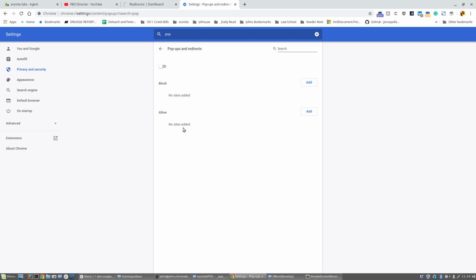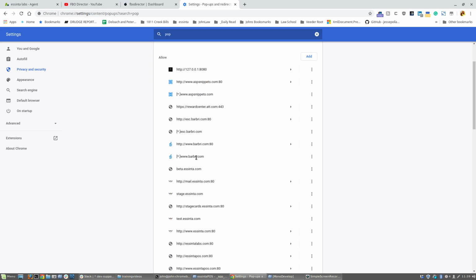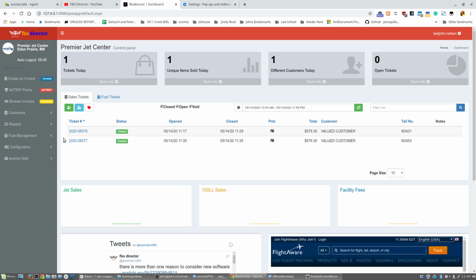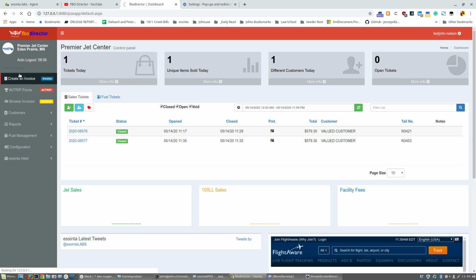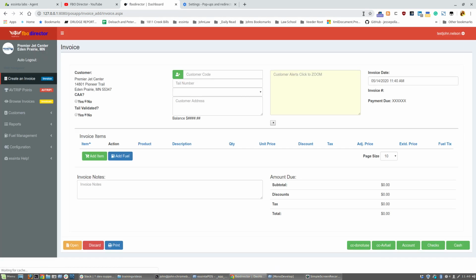Click on that. And then you can see sites that are allowed and sites that are blocked. So I have it set up to be allowed on my computer. I'm running in a development mode, so what I'm going to do is actually just go ahead and block this location. It's now blocked. I'll jump back into FBO Director. We'll run another ticket, and I am guessing that the transaction will now be blocked and I will not see it. So what's going to happen is we should end up with a little key that ends up here.